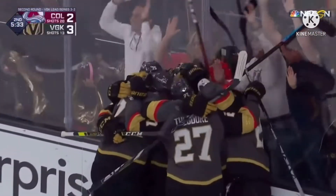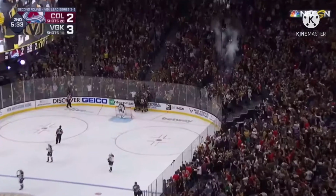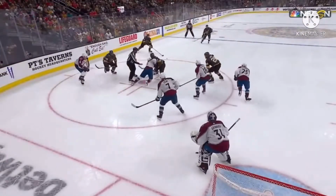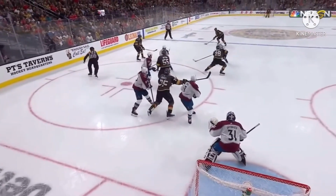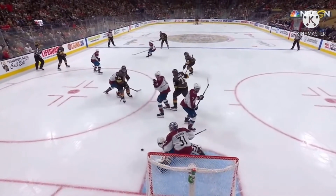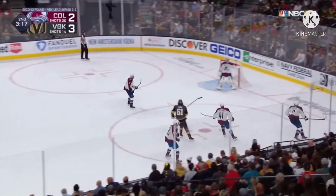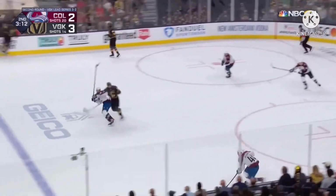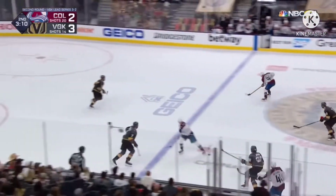I think Colasar gets it. We talk about face-offs. Colasar wins it. Theodore gets it to Pietrangelo, the shot, and then right off the shaft of the stick. Pietrangelo and Theodore at 14:27 of the second period to put the Golden Knights back on top.